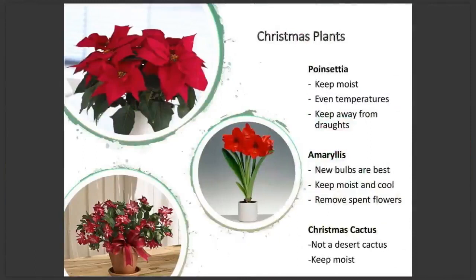Now, when it comes to Christmas plants, poinsettias are probably about the most well-known and notoriously difficult to keep happy. The secret to keeping a poinsettia alive is nice, even temperatures. Remember from the greens? No drafts, not too hot, not too cold, but just right. Just like Goldilocks. Remember, poinsettias are delicate little flowers and are easily shocked, so keep those temperature fluctuations to a minimum. They also like to be kept moist, so not drying out.